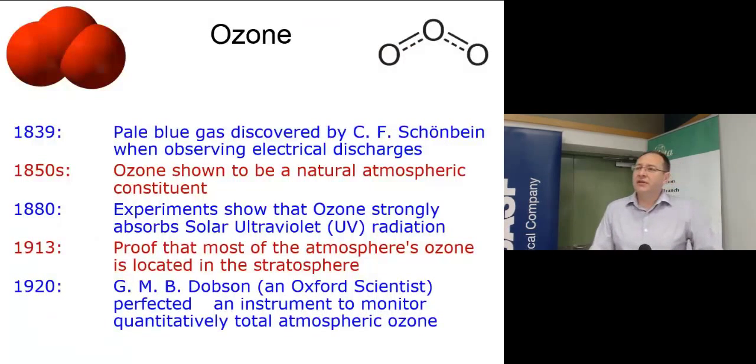Well, it was discovered over 160 years ago by a German scientist who was investigating electrical discharges through air. You can make ozone by passing electrical current through oxygen. In the 1850s, ozone was shown to be a natural constituent of the atmosphere, for example produced through lightning and so on. In 1880, experiments then showed that ozone strongly absorbs ultraviolet radiation that is emitted by the sun.